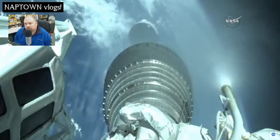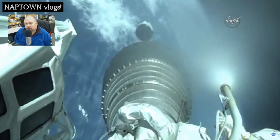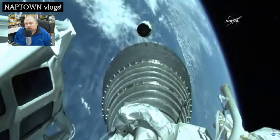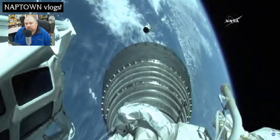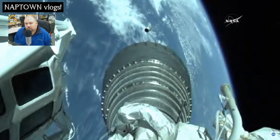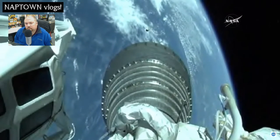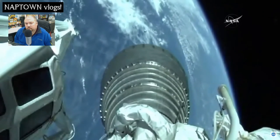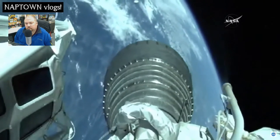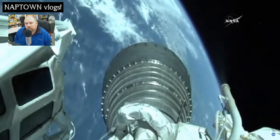We have stage separation. We have locks and fuel pre-start. We have ignition and full thrust on the RL-10. Payload fairing jettison has occurred. Looks like a clean step. Centaur steering has been enabled. Body rates look good.